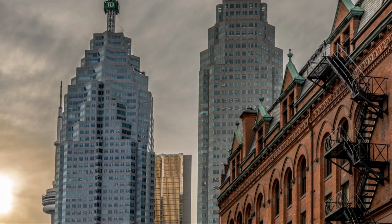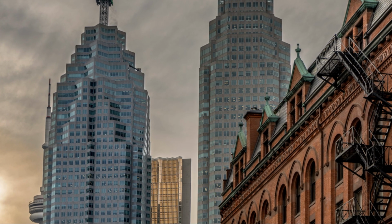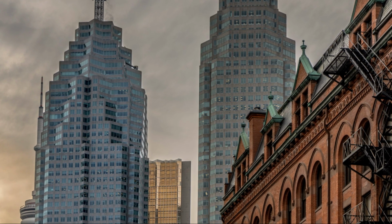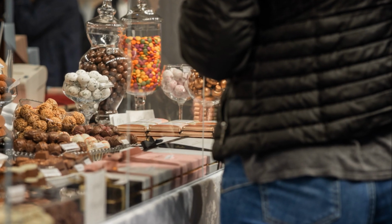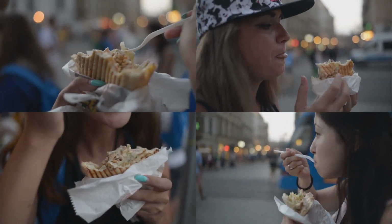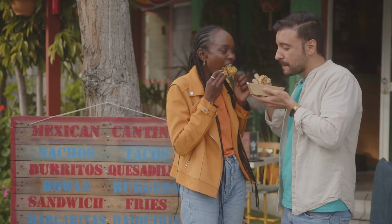The energy here is electric, with locals and tourists alike mingling amongst the stalls, bargaining for the best deals, and soaking up the vibrant atmosphere. It's a true melting pot of cultures and flavors. So grab your wallets, loosen your belts, and get ready to experience the true taste of Toronto at St. Lawrence Market. This place has something for everyone. Trust me, your taste buds will thank you. Every bite is a new adventure, and you'll leave with memories as rich as the flavors you've tasted.